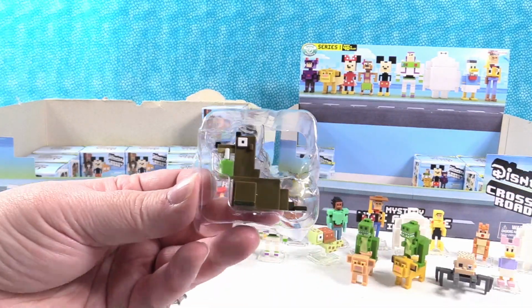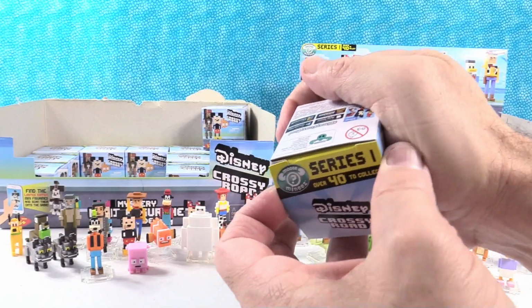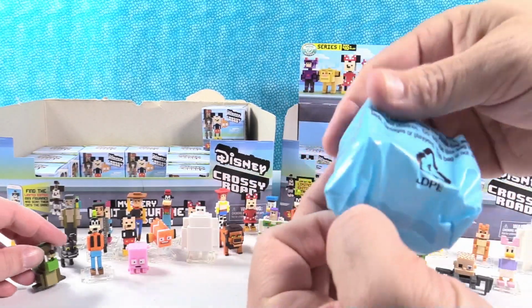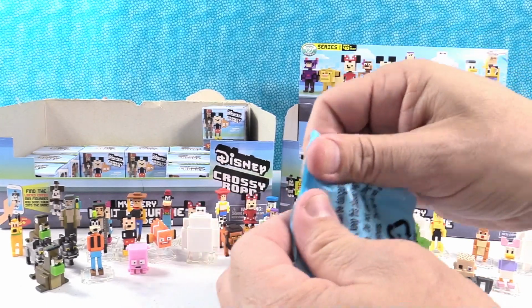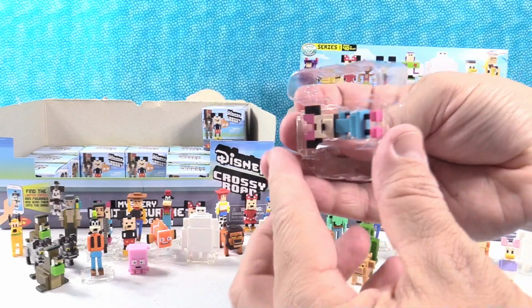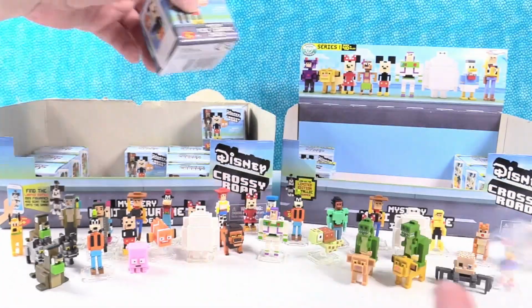Another Gerald. Gerald. I get excited every time I see that one. I think it's limited edition. No, it'll have a tag. Yeah, I know. Oh, Minnie Mouse in the blue dress.